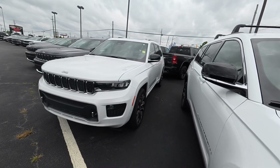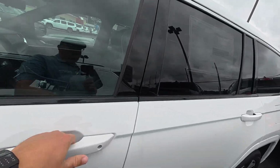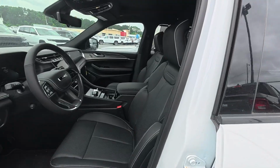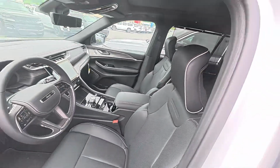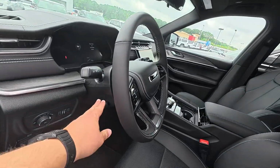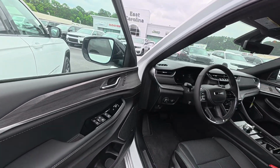So the Overland comes with all the things you'd expect: the remote start, power lift gate, your leather interior, but with heated and cooled seats. You're going to have the option for the 360 camera with the luxury tech group 4. So it doesn't necessarily always come with the 360 camera, but you can see above here it comes standard with your dual pane panoramic sunroof. You have things like your power shift column. This one's got the massage seat option, so you can hit that button and turn on the massage seat that comes with that luxury tech group 4.